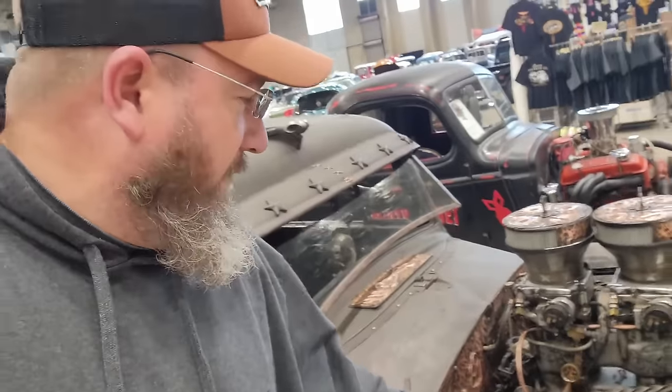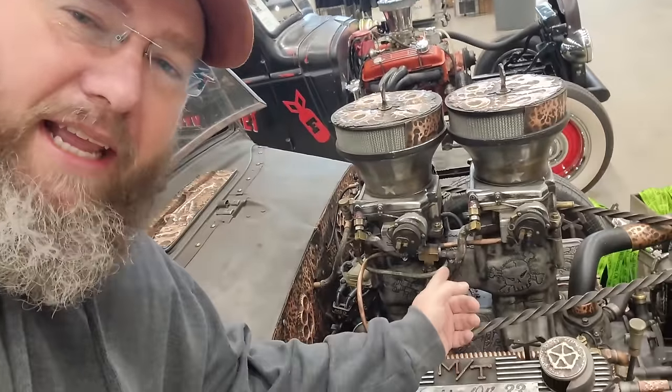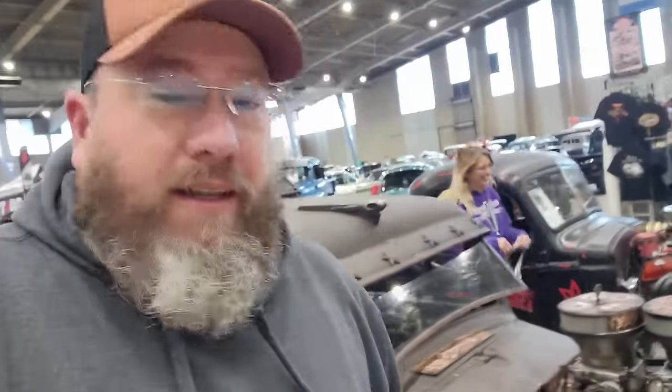Yeah, he's just endless stuff. I mean, like I said, everywhere you look, even the intake and stuff on this, it's all etched in there. That's what I need to do with some of my stuff. I need to put that level of stuff into that.